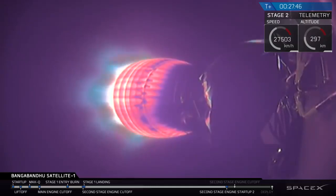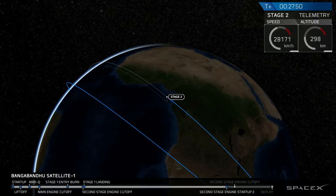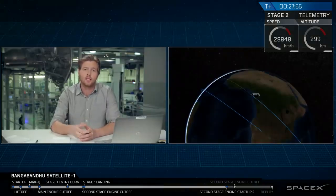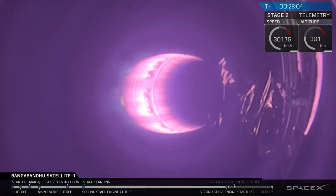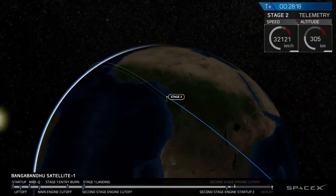This burn is going to last for a total of about 1 minute, and it's going to raise the orbit from just a couple hundred kilometers above the surface of the Earth into a geostationary transfer orbit where the maximum altitude is 36,000 kilometers above the surface of the Earth. So in these few minutes before separation, only a couple more things are going to be happening. We're bleeding our propellant lines down to bring down the pressure in the plumbing after the burn is complete, which should be happening in about 15 or 20 seconds from now.